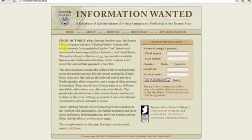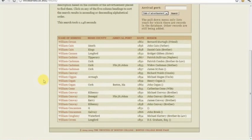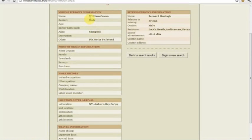They give you some examples. There's some history there. If you just click on the home button, you can actually then search for the person that you are looking for and see if anything comes up. Now here we have a bunch of results that come back from that search, but only one William Cowan, and it'll tell you information about the person that they were looking for, the person who was seeking that information.